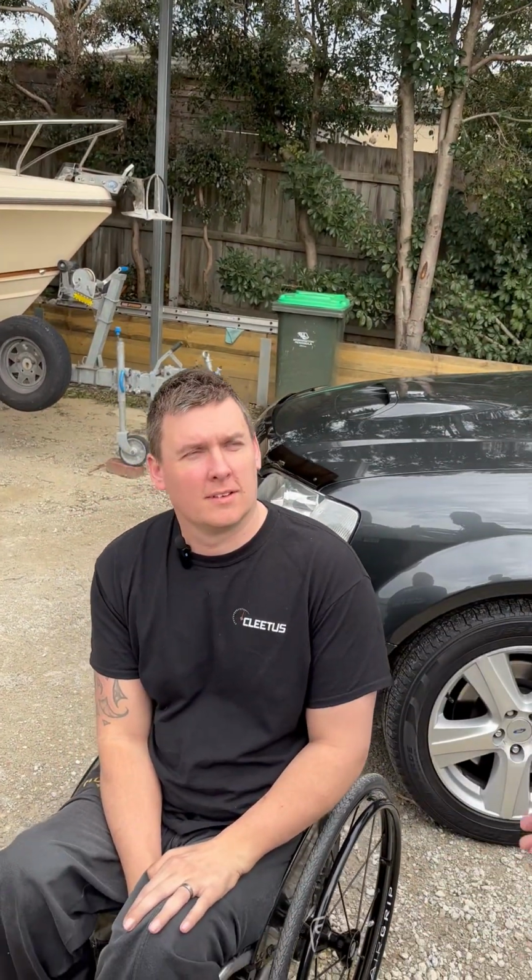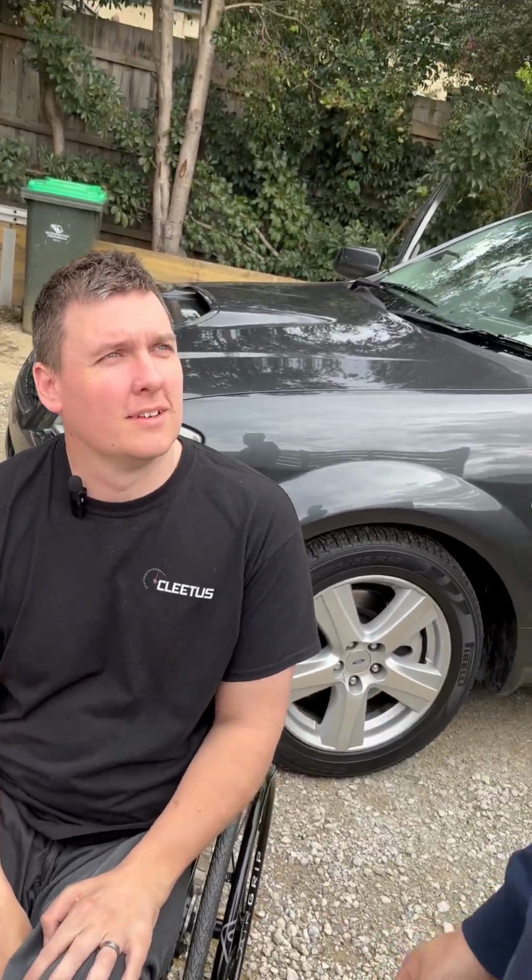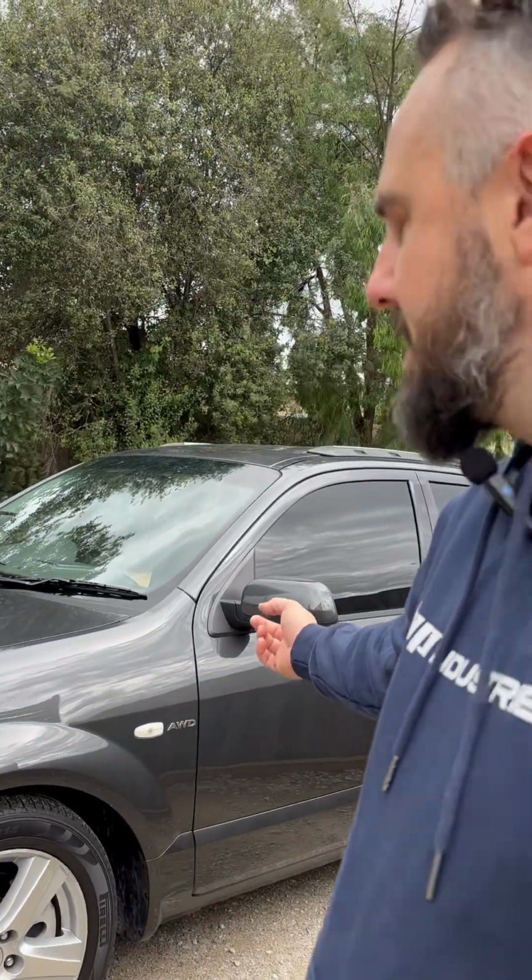G'day guys, I'm Russell from Kap Industries, and today I'm meeting up with an awesome customer of mine. I just met him the last few weeks, named Andrew. Andrew, thanks man for coming out. No dramas. Appreciate you letting me build a little fire extinguisher bracket for his Ford Territory Turbo.